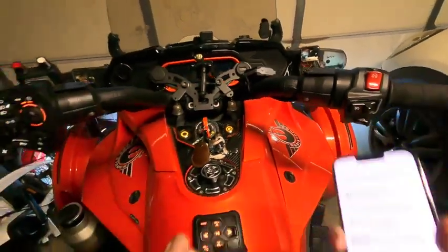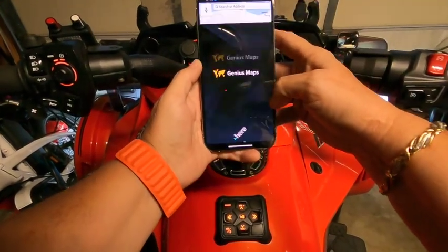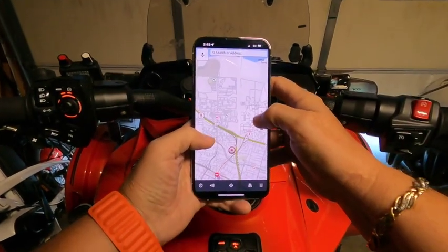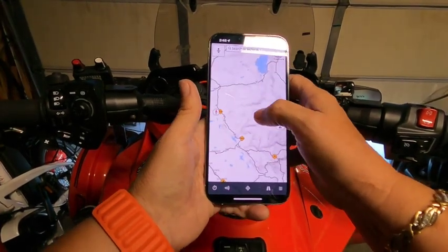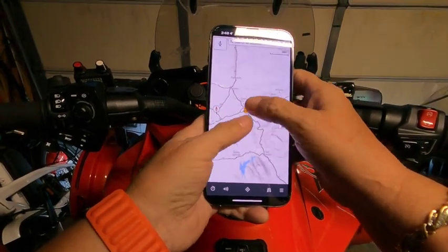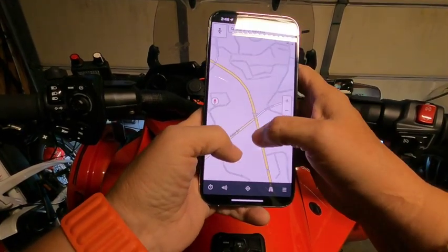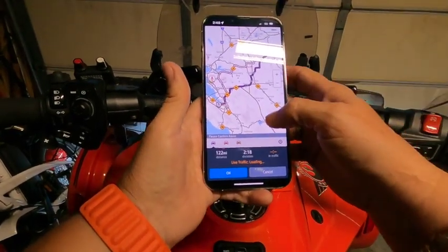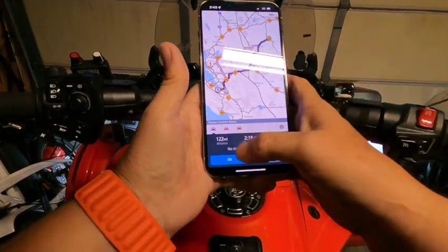So this is where I will show you. This is Genius Maps, and the way I've always found easy to set up a route is to just zoom in and zoom out to where I think I want to go. I don't know the address to the gas station, so I just happen to know where it is. And that's where we meet with others to go on a ride. You can choose with Genius Maps that route or other routes.